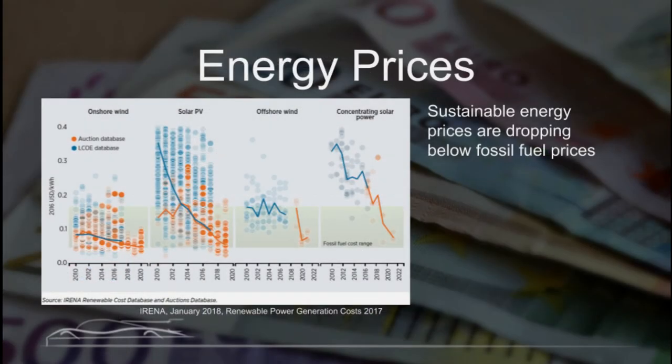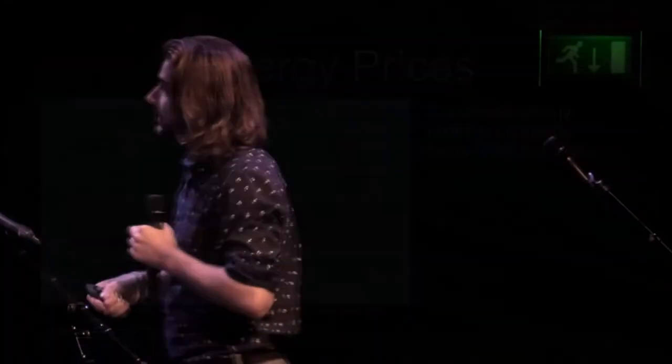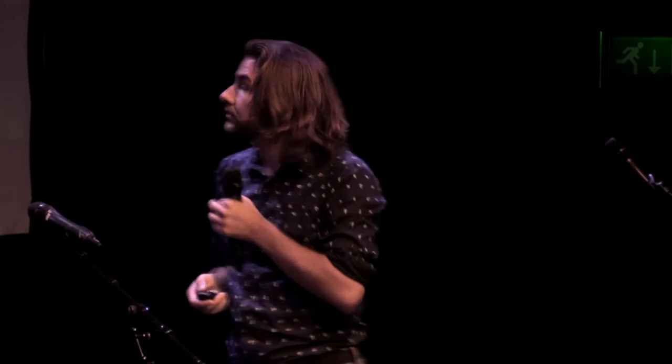Then we take a look at what's the price of this energy. Now we see that actually the price of renewable energies is rapidly decreasing. If we look at onshore wind and solar power, you can see that there's definitely a decreasing line, and here we have the domain of fossil fuel prices, and we can see that it's actually already competitive with fossil fuels, and it's actually getting a lot cheaper as time progresses. So therefore we see that we're definitely going to these renewable energies.